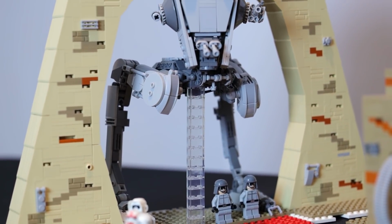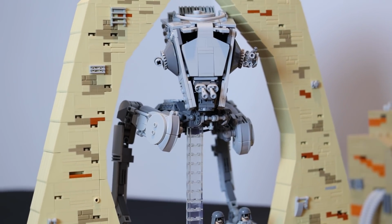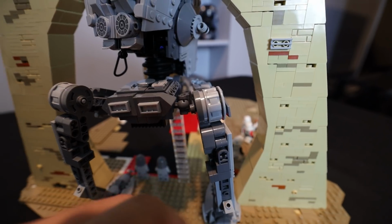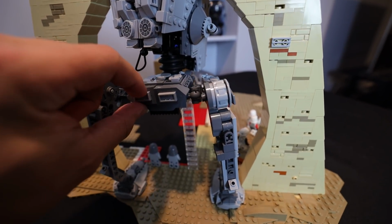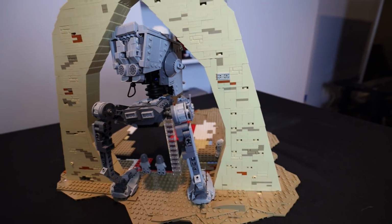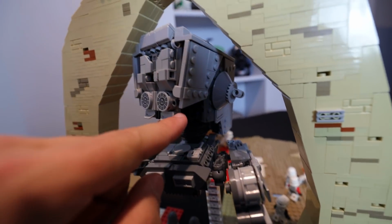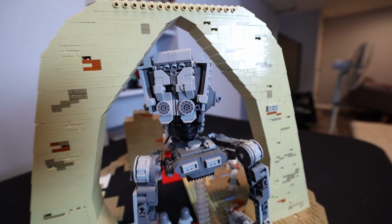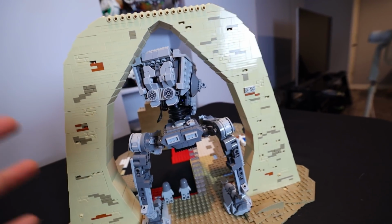I will not be using this in Endor, but just to show you guys the connections here, you can see this one ball joint right there. That is the only connection that is holding the legs and the rest of the body together. Not to mention, I've had to take off a whole bunch of parts. There used to be parts that go under the head right here that would be sort of cool details, but they're just not secured at all, and every time I move it, it falls over.